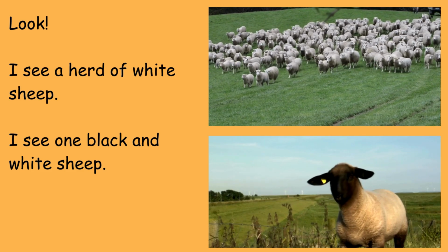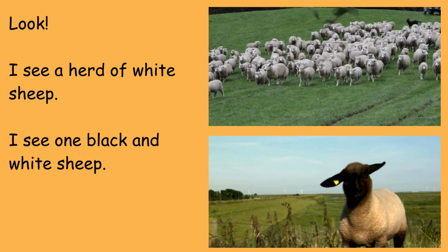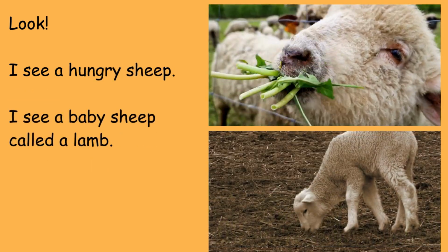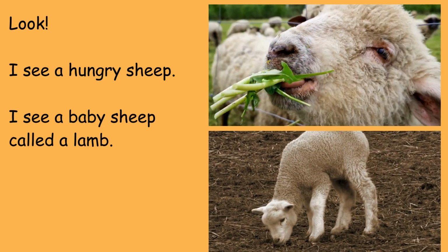Look, I see a herd of white sheep. I see one black and white sheep. Look, I see a hungry sheep. I see a baby sheep called a lamb.